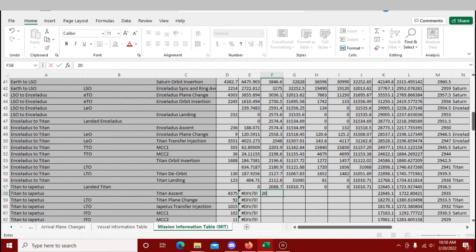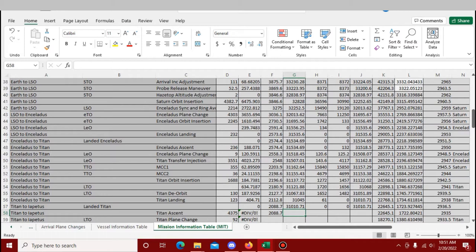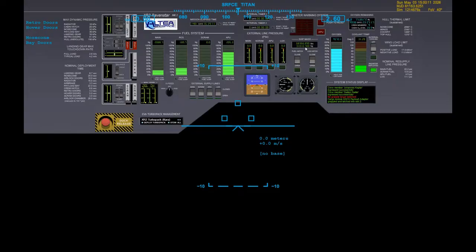2,088.7 kilograms, as expected. Now, the mass of the initial ship, other way around, mass of the ship initial, 31,010.7 kilograms. That's a very important number, so I'm going to get it again. 31,010.7. Okay, that's correct. Our initial velocity is zero. And I think that's it, right? Yep. Final velocity and mass final. That's correct.